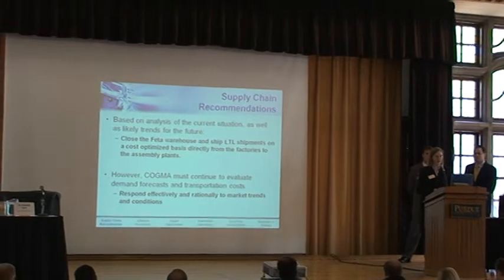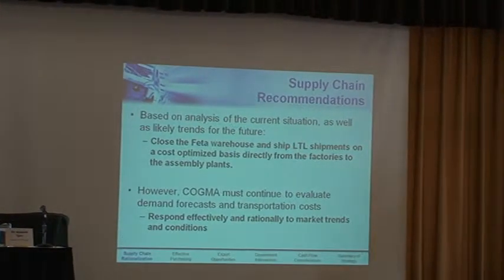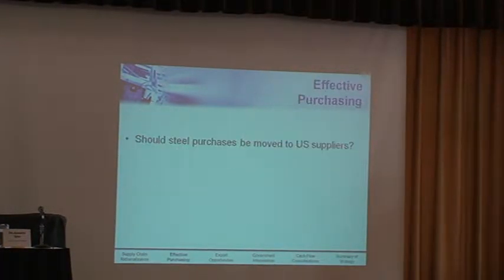However, we also realize that Cogma must continue to evaluate the demand forecast and transportation costs as they move forward, so that they can respond effectively and rationally to market trends and conditions. Now, Brad will talk about effective purchasing.